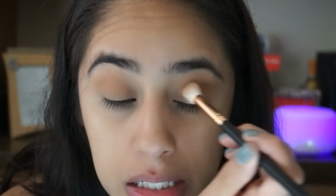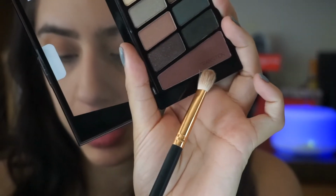I want to try and stay using this entire palette. I don't want to be jumping from palette to palette, so let's see what we can get from this palette. All right, we are going with another transition shade, this bottom one right here. I'm just gonna put this in the outer corner of my eyes and blend that into the crease.